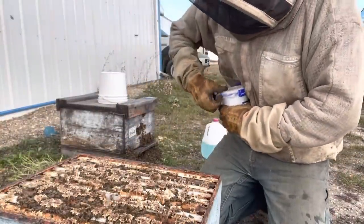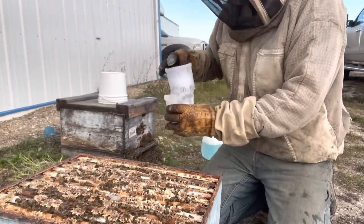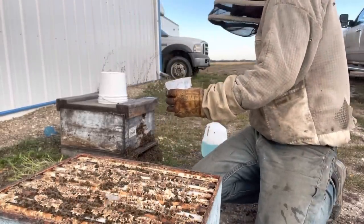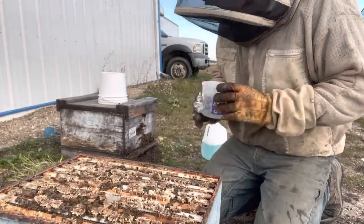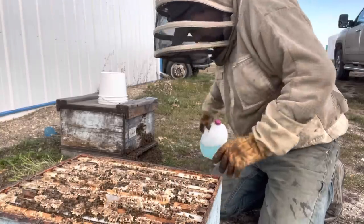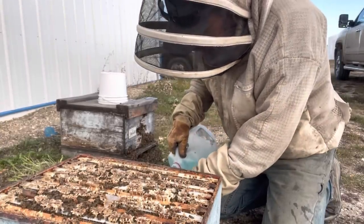Okay, let's proceed to do a mite wash on these ones. Now these colonies set themselves up very well, considering their circumstance. An injection of bees all the time is really hard on the queen.